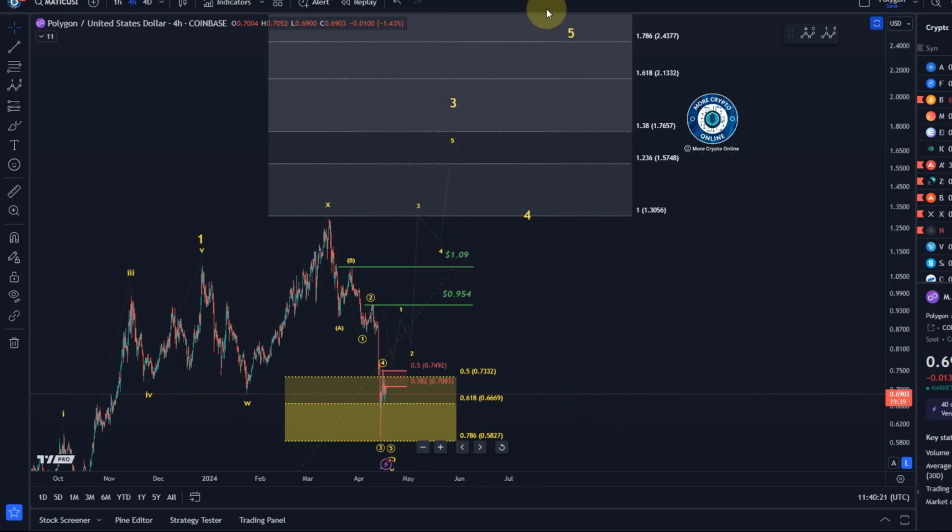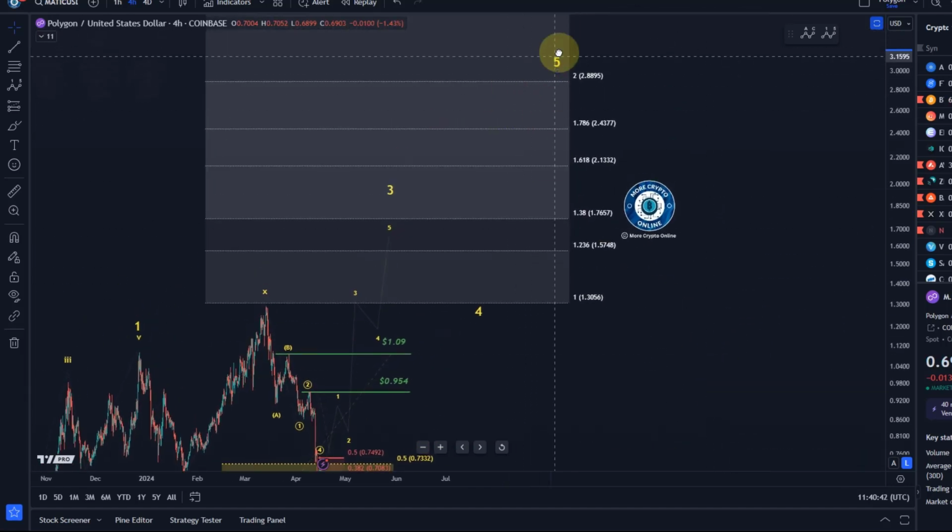If the third wave extends above and beyond what is normally considered an ideal target, and the third wave is known for that, it's very typical that a third wave does that, well, then the fourth wave target would go higher. Maybe it will then just retrace to the $1.57 level. And the fifth wave to the upside might then also extend way higher.